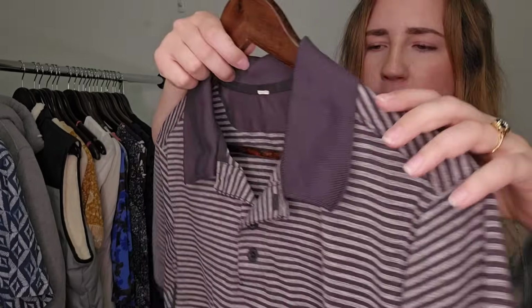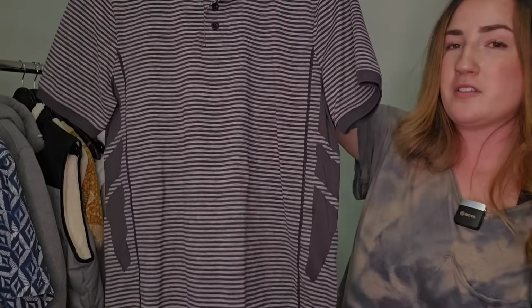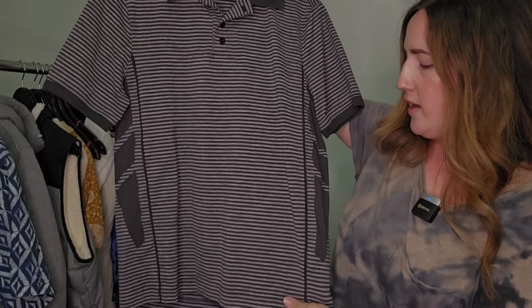This is another Lululemon men's polo. These ones seem like newer styles, so maybe I will get more for them, but usually around like 25 to 35 on the men's polos.